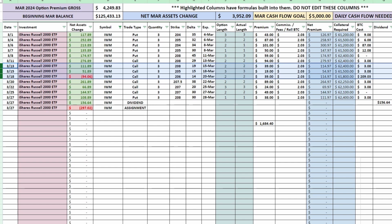So lower premiums here because I had to drop my strike price below my basis, but do so very conservatively, and that's why I collected less premium.